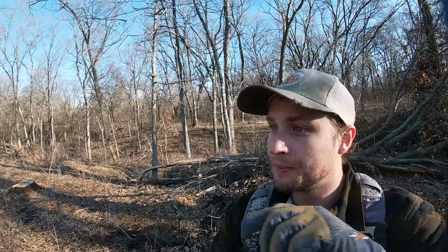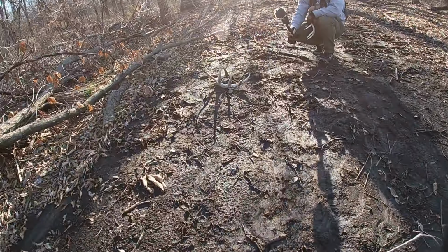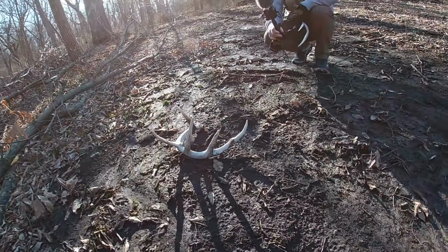I just found a stud antler. Mike and I were walking up this draw. We've got a stand back over here. And we came up, we're just chit-chatting about strategy because they logged this property. Dude, we walked up and look at this massive antler. Broken G2, there's a kicker off it too.